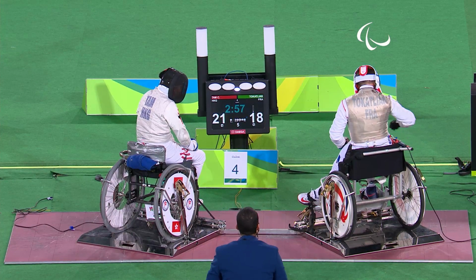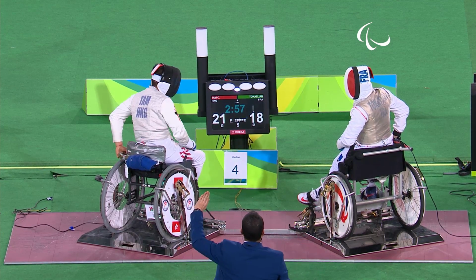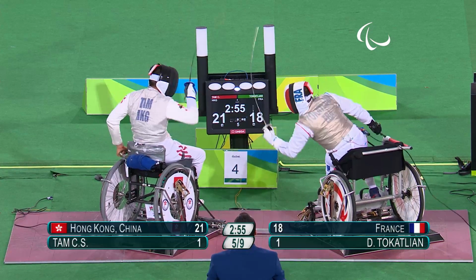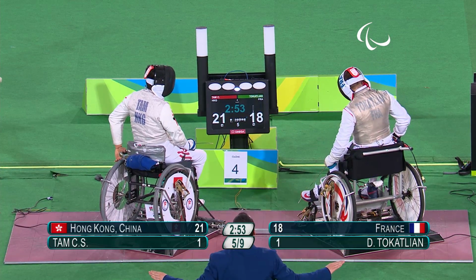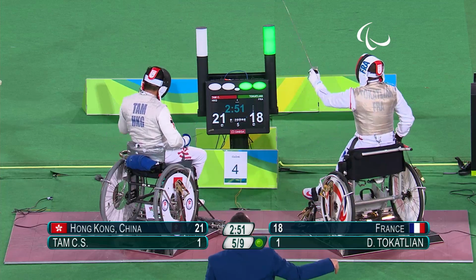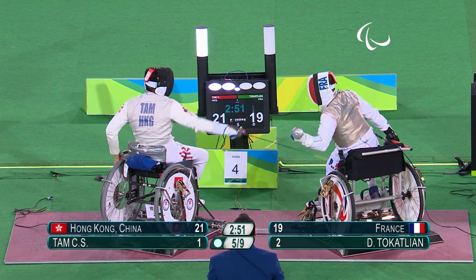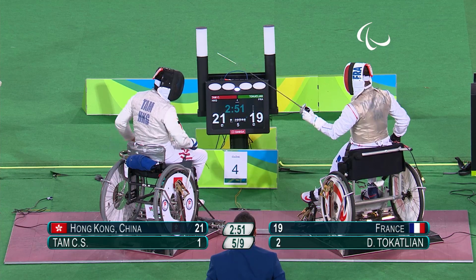TOKATLIAN thinks it was his point. I was going to say he has to accept, doesn't he? Because otherwise he'd be there all day, wouldn't he? TOKATLIAN will be expecting to get more points than TAM by some considerable margin. He'll need to if he's going to put France back in the lead.